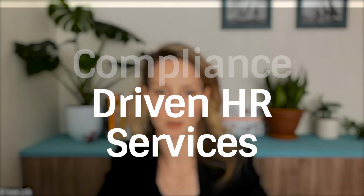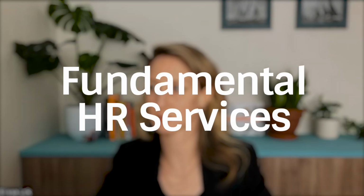So the first level would be compliance-driven HR services. That's where they're really just looking at being compliant and doing the things that they need to do to be ticking those boxes. The next level would be fundamental HR services. So there's a partial strategy defined. There's some HR structures and functions, but it's really just based on what's fundamental. There's some core policies, some core services.